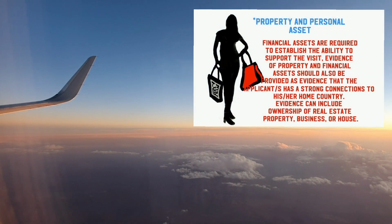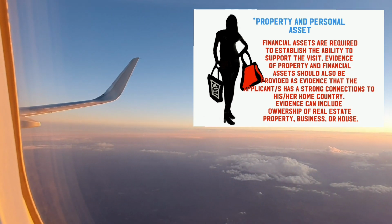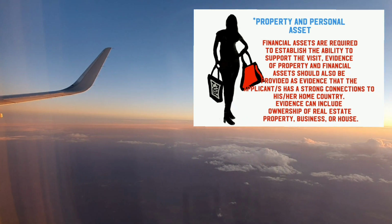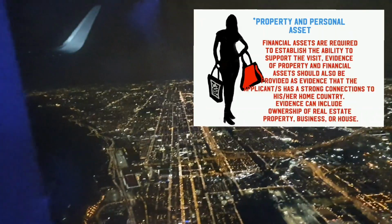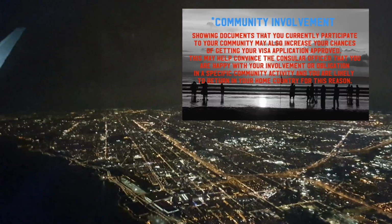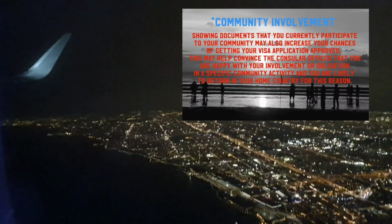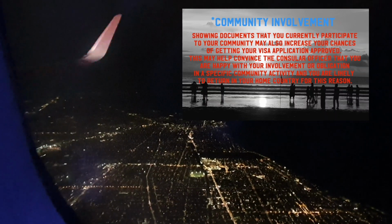Property and personal assets. Financial assets are required to establish the ability to support the visit. Evidence of property and financial assets should also be provided as evidence that the applicant has strong connections to his or her home country. Evidence can include ownership of real estate property, business, or house. Community involvement. Showing documents that you currently participate in your community may also increase your chances of getting your visa application approved. This may help convince the consular officer that you are happy with your involvement or obligation in a specific community activity, and you are likely to return to your home country for this reason.